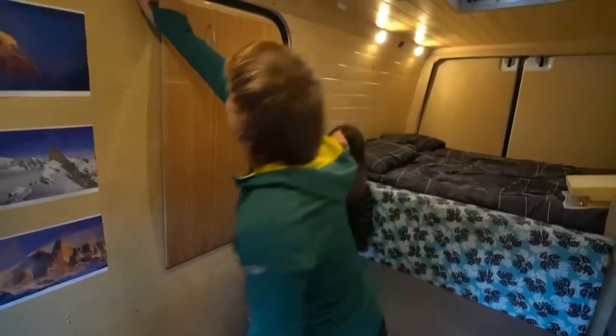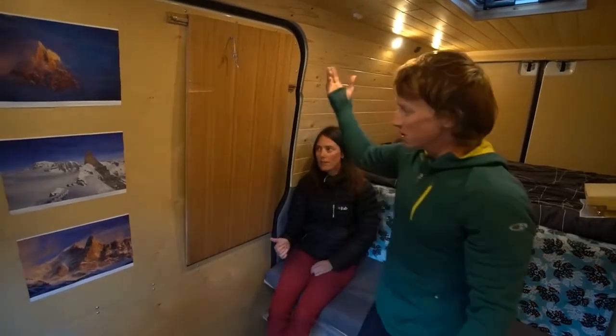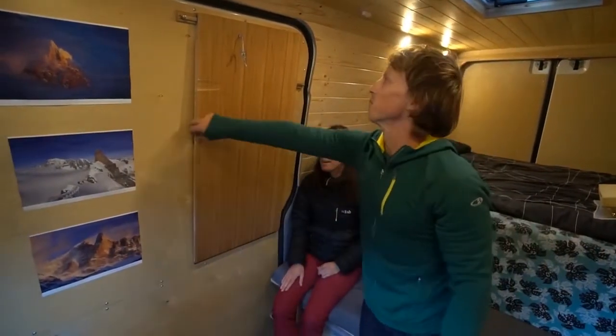And the reason why we've got 2 latches is to avoid any rattling when we drive. It's all nice inside, it doesn't move at all. No noise, which is really nice.